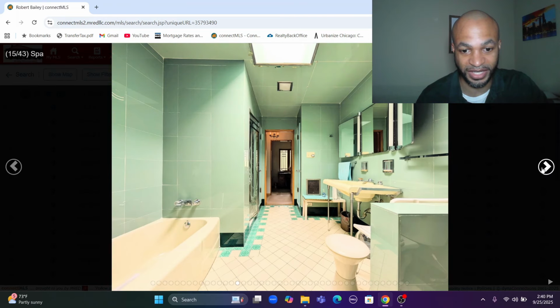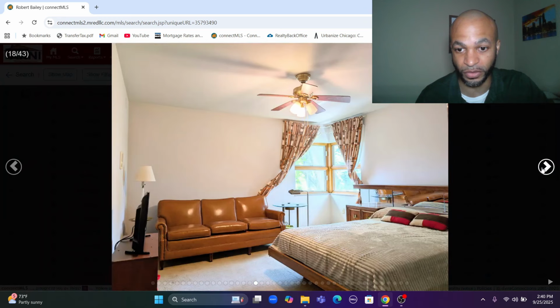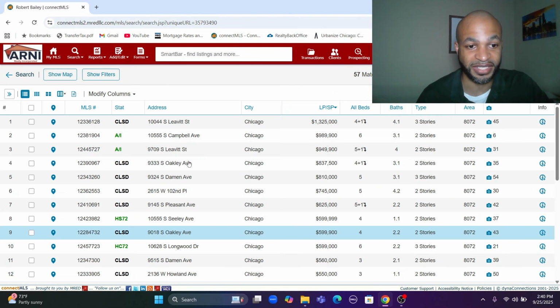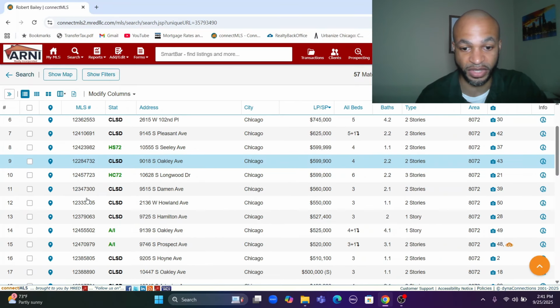Ooh, check out that tile in the bathroom. Yeah, that was the style back in the 70s, but everything still looks good. It's clean. They kept it up. I don't see anything missing or broken. It's just that older style. Okay, so as you can see, Beverly has homes in many price ranges. So $1 million homes, they have it, $600,000.